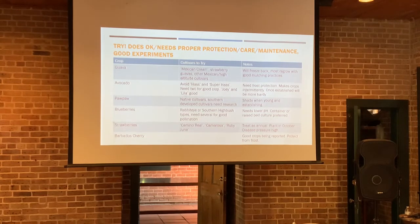It's good to have several types for good cross-pollination. So I always tell people, get at least three bushes, two different varieties. That way when they flower, you get better fruit set and good pollination. Rabbit Eye and Southern Highbush are the two types that do well in the New Orleans area, and that's what they're selling here in most of the garden centers.